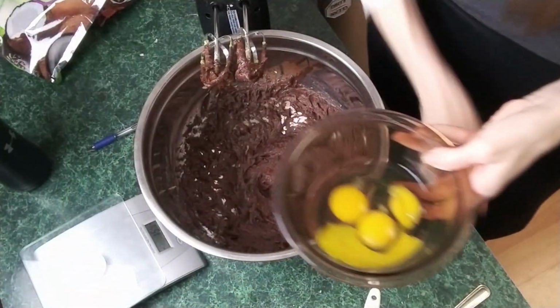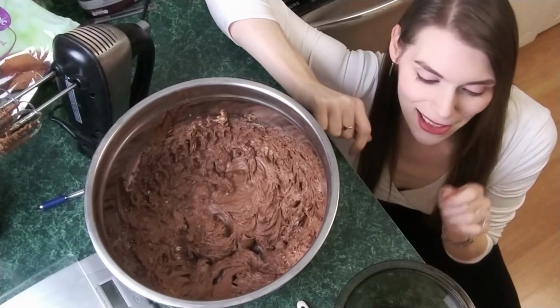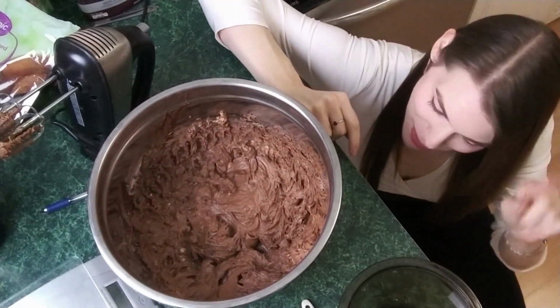All right, so 1 egg at a time. Did y'all see those crazy mad skills when I had like a broken egg and a non-broken egg and I got the broken egg into here without using 2 hands? That was pretty cool, you have to admit. Who's an amateur now, huh?